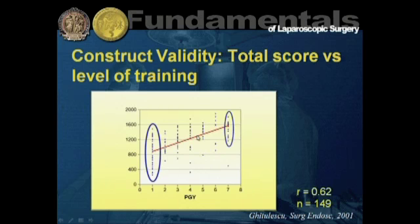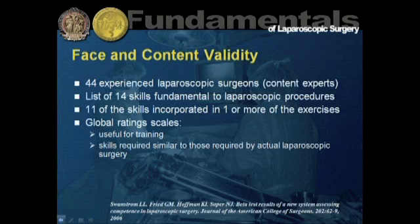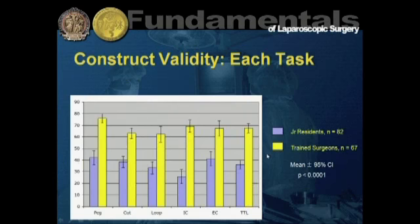By the time they get to be a chief resident, not only is their mean score better, but we've taken away the variability, and that's a sign of a good test. So we're happy with that. Each of the tasks shows an ability to discriminate between novices and experts quite effectively. You can see the 95% confidence intervals, which are these vertical bars, do not overlap one another. So it shows that it's really quite discriminatory.